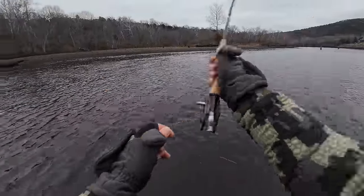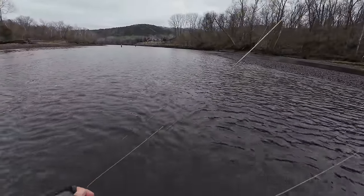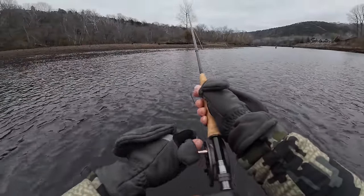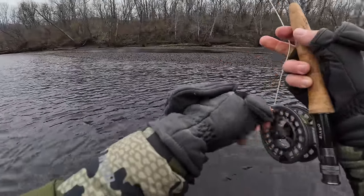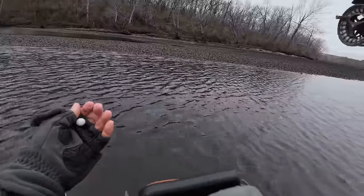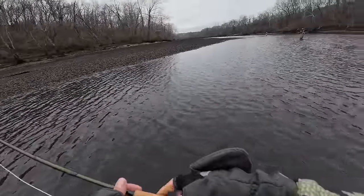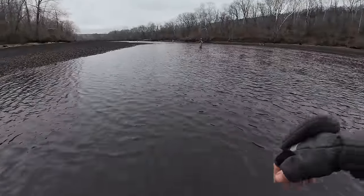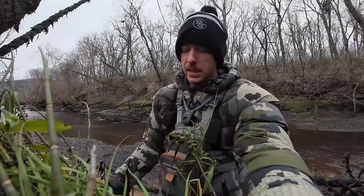Had another bite. Oh my gosh, he took my worm. He broke me off. You guys just saw him jump. God, it's the only orange mega worm that I had. Just got broke off. I don't know how big it was, but as soon as I got a bite, it broke my line. You know, 4-pound test, should have retied. And that was my only orange mega worm.